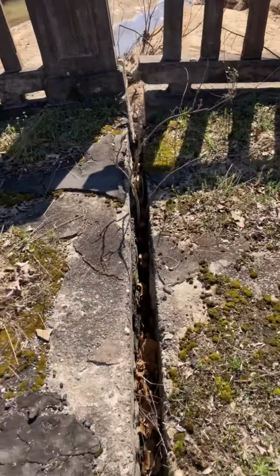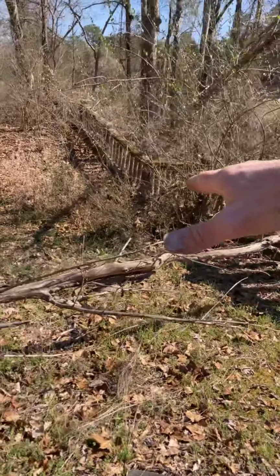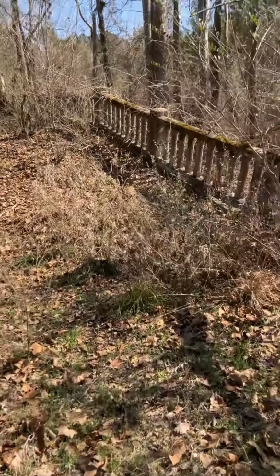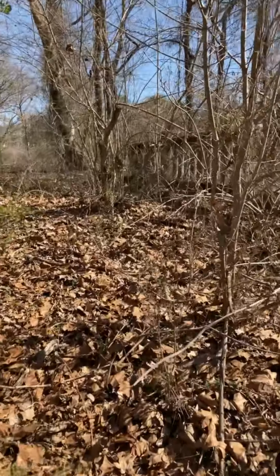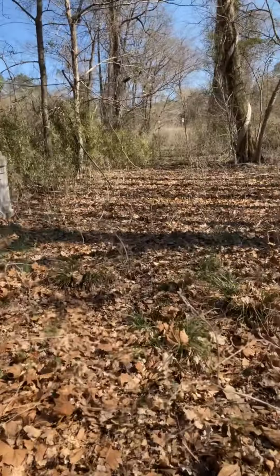Look at a crack in the bridge. This is where, obviously, you can see it's starting to go downward. It's only a matter of time before this part of the bridge gets washed away and it's completely fallen in the water. Then the bridge will be inaccessible in the middle. I'm glad I got a chance to see it before that happened.